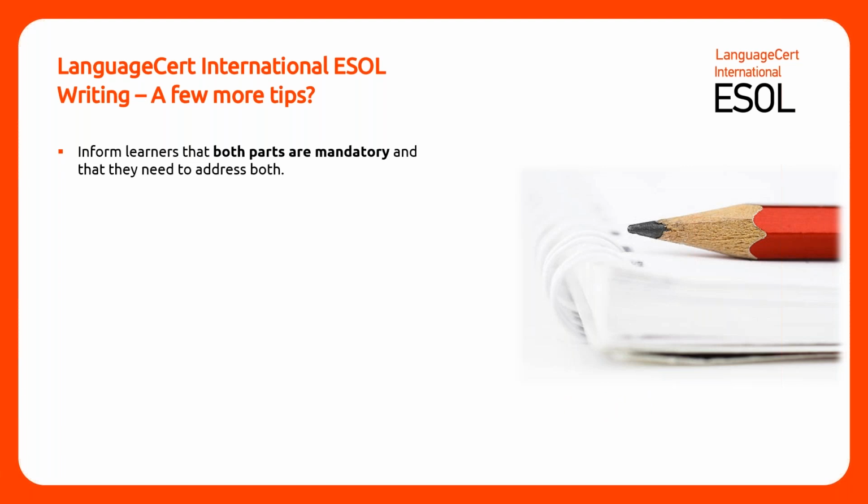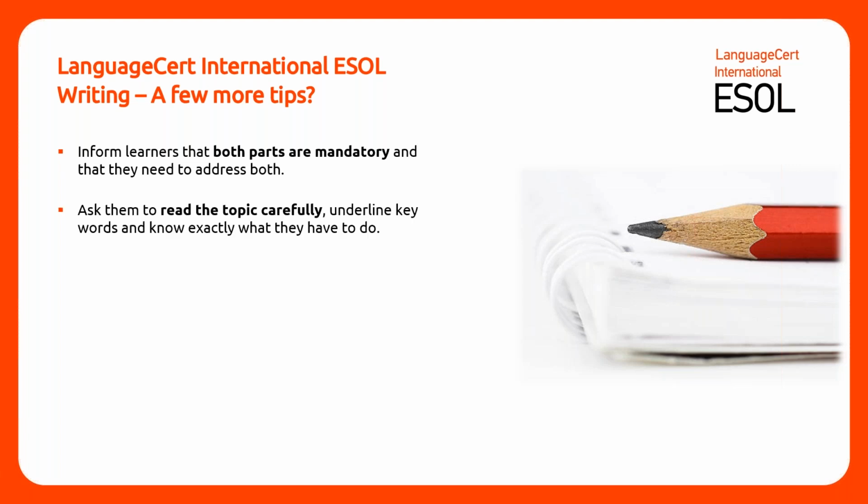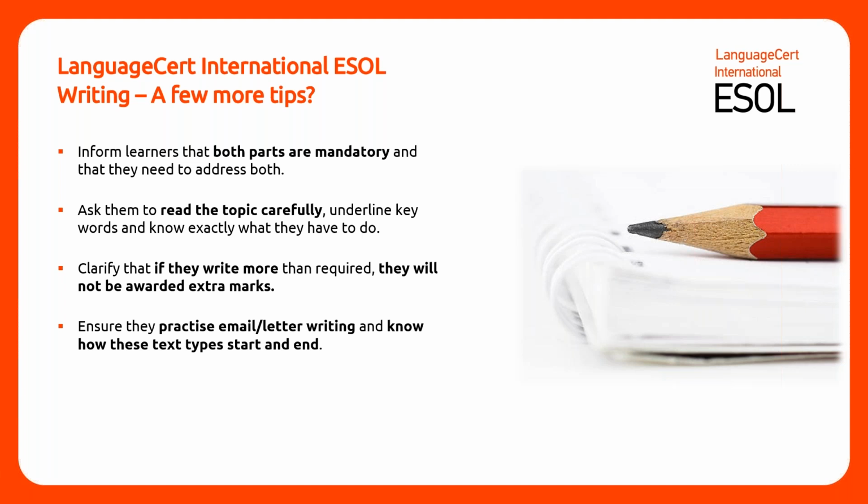A few more tips. Inform learners that both parts are mandatory and that they need to address both. Ask them to read the topic carefully, underline keywords, and know exactly what they have to do. Clarify that if they write more than required, they will not be awarded extra marks. Ensure they practice email and letter writing and know how these text types start and end. Remind them to always think of the grammar to be used, which tense to use and why.